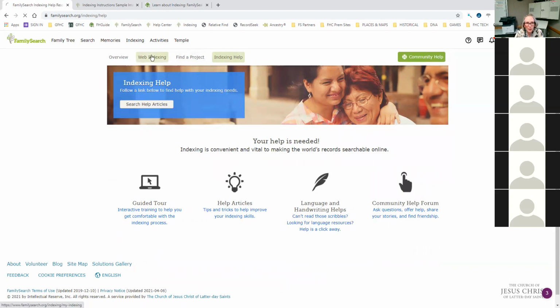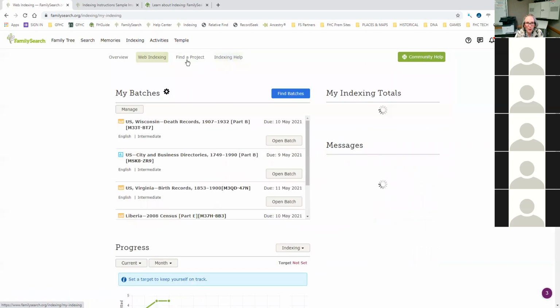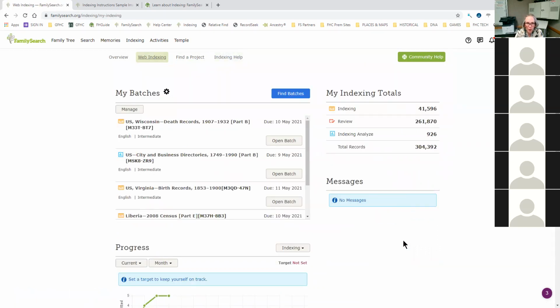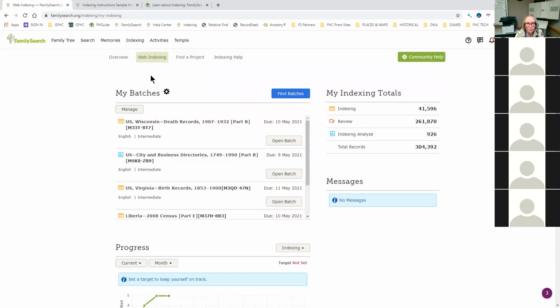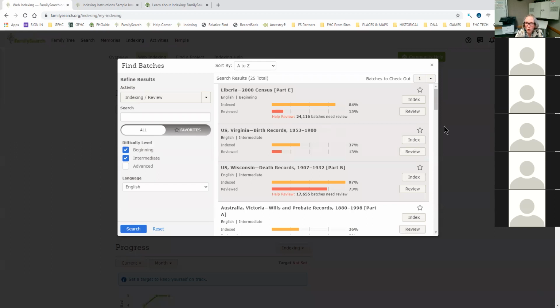So now let's go to web indexing, and I'm going to show you what I think is the easiest way to try and find a batch. Because what you need to do first is check out a batch that you can actually index. I didn't explain that, so I'm going to go back. What you do is you just go up to this blue button and you click where it says find a batch. And when you do that, it brings up all of the batches that are currently available.